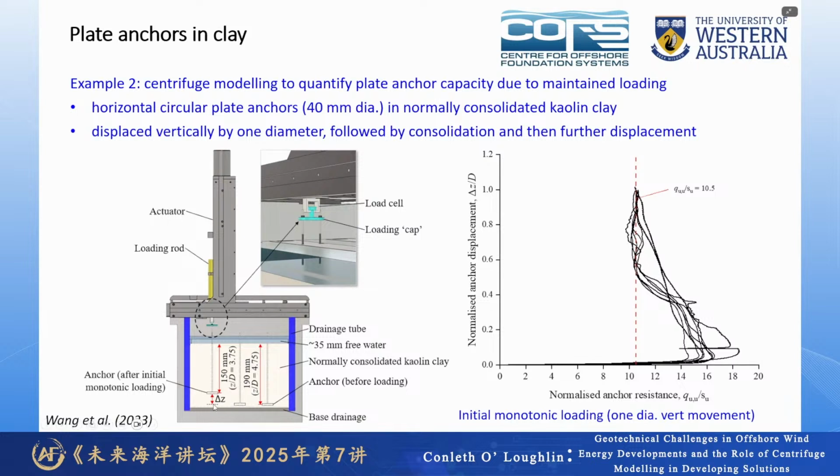And what we did was that after the sample was consolidated and spun in the centrifuge, we moved the anchor up by about one diameter of displacement. And after we did that, we measured a steady state resistance. So you can see this here on the right-hand side. This is just movement in terms of diameter. You can see we moved about one diameter, and the anchor resistance peaks up to a number, and then as the soil softens, it comes down to a normalized resistance of about 10.5, which is a fairly typical number for objects like a plate or a sphere or a bar.